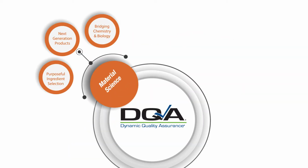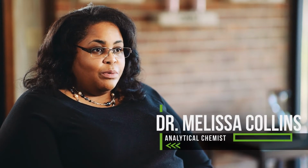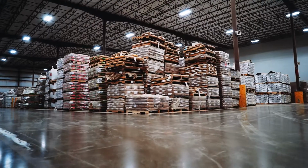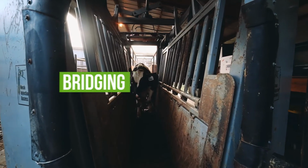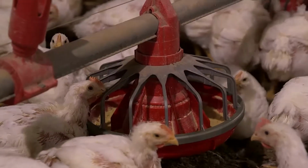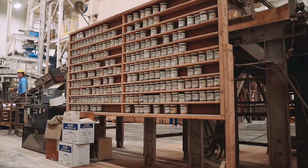Material science is understanding the chemical composition of the materials that we use. And what we do is we combine our years of experience in ingredient selection, and also we're able to bridge our chemical data with our biological data to determine the efficacy of our products. Here at Phibro, we have a very broad understanding of the processes used to make our ingredients and the raw materials that go into those ingredients.